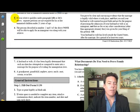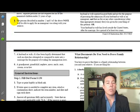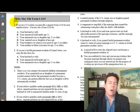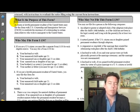If your relative qualifies under 2B or 2C above, separate petitions are not required for his or her unmarried children under 21 years of age. Same kind of deal. The persons described in number 2 and 3 of the above note will be able to apply for an immigrant visa along with your relatives. That's great.